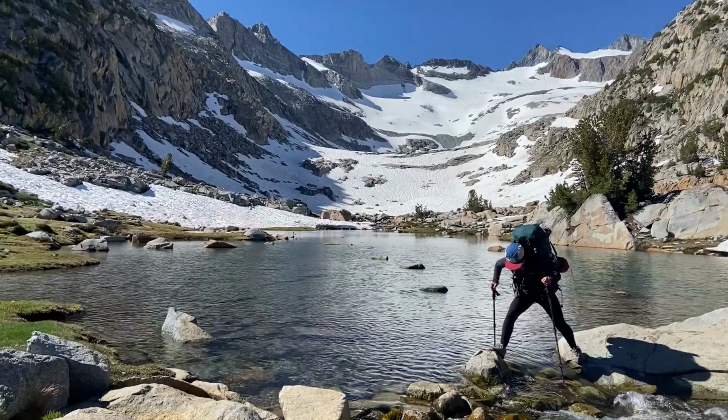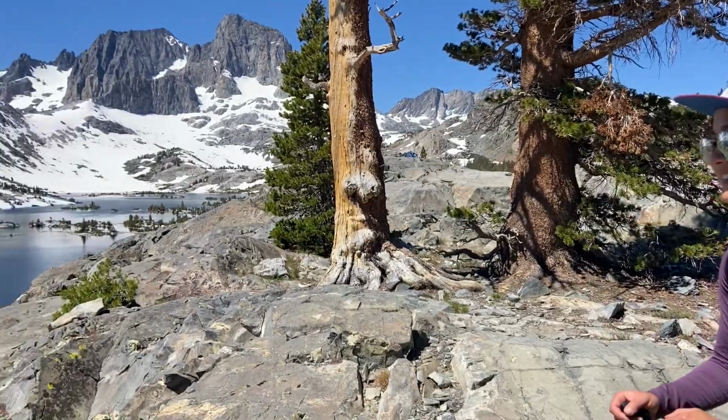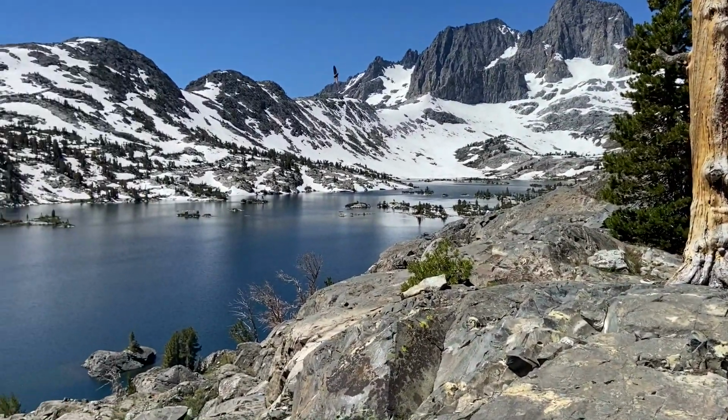It's officially 211 miles that starts in the valley at Yosemite National Park and ends at Mount Whitney.